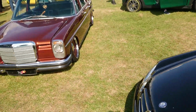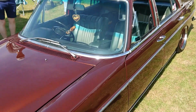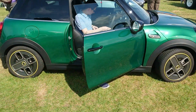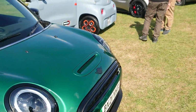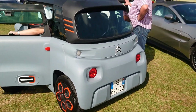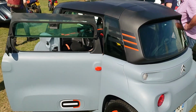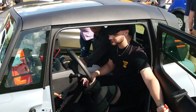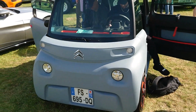An older Mercedes that looks like it's bagged and dropped. Column shift. Looks like that's an electric conversion or an electric Cooper BMW. This thing has been intriguing me all day. So, Citroen. It's very cool.